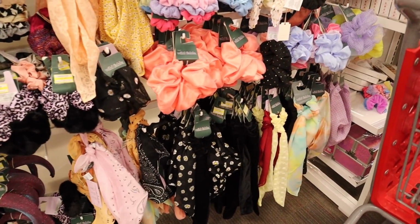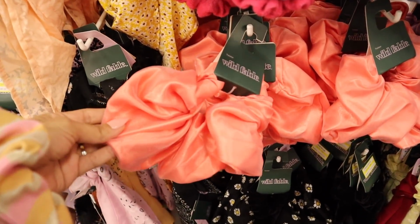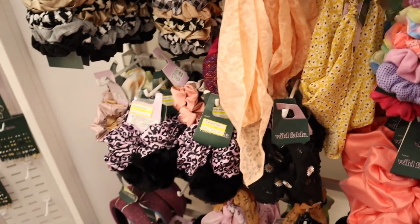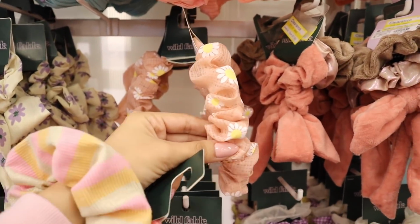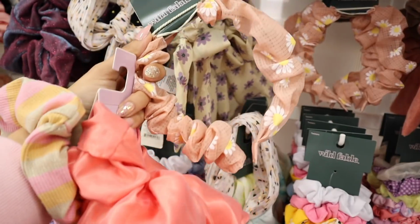But usually Target clothes don't shrink, so it's awesome to see it on the mannequin. Super cute. Oh my goodness, you guys, the hair accessories are seriously to die for. This big scrunchie is only $5. Like, obviously I need to get it for the giveaway. This one is pretty cute too, and they still have a bunch on sale, so keep that in mind. This headband is honestly calling my name. So the brand Wild Fable, there's flowers all around it, so priced at $8, like, obviously worth it. I can't wait to wear these.